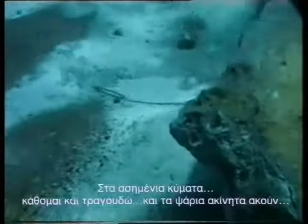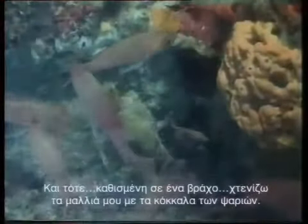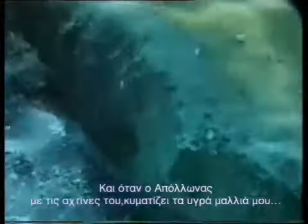On silver waves, I sit and sing, and then the fish lie listening. Then, sitting on a rocky stone, I comb my hair with fish's bone. The whilst Apollo with his beams doth dry my hair from watery streams.